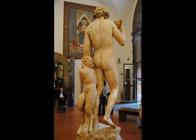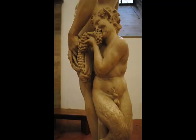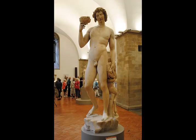This was not a popular statue. It was actually purchased by Cardinal Raffaele Riario, but he didn't really put it out on display. It ends up being in his garden at his Roman residence, and then it's sold to a Roman banker, Jacopo Galli, who then sold it to the Medicis, who purchased the statue for 240 ducats in 1872, and then they put it in the Uffizi Gallery in 1891, and now it's at the Bargello.